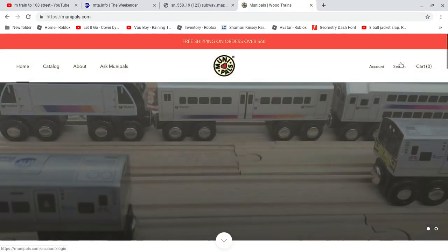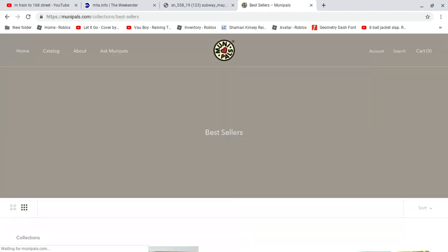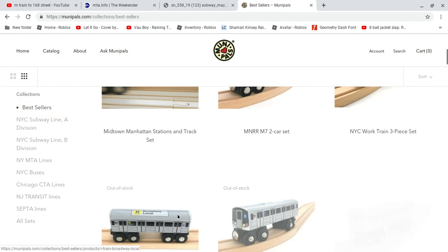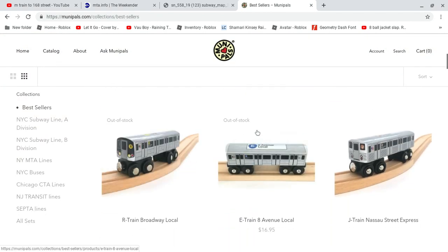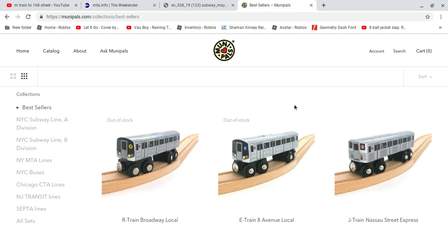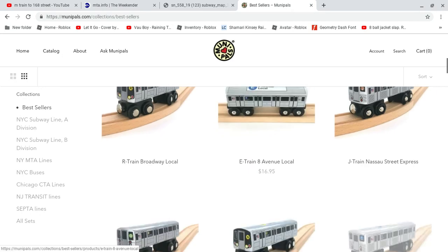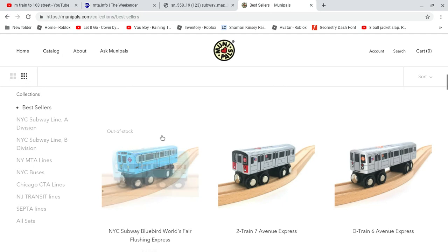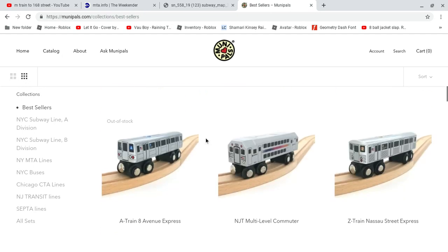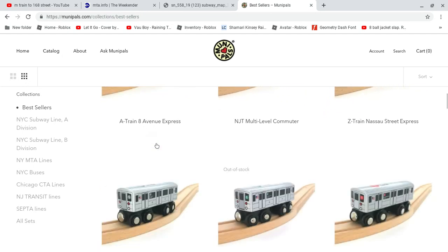So as we know, the A train is out of stock. Oh, okay, that was actually unexpected. The E train is out of stock too. I was just on the Munipals website like 20 minutes ago, and the E train was not out of stock, and now it is. So let's just make sure that there's no other trains out of stock. Bluebird's out of stock now. That's sad. A train, I'm gonna talk about that after I just check the out of stock.